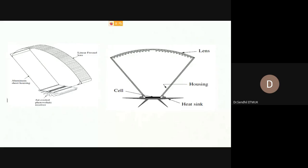You can see the lens, and then fins, which are usually heat sink material. Sometimes they use a coupled passive as well as active system. This is the concentrated photovoltaic module.